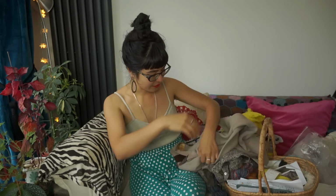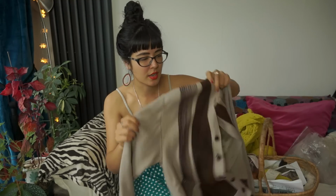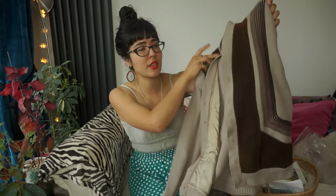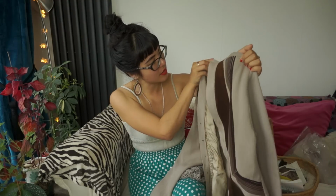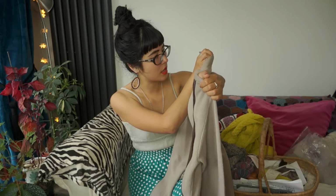What I've got here is a vintage cardigan belonging to my partner. I always end up doing lots of mending for my partner. I think he doesn't actually buy that many clothes ever, so his existing clothes just get worn more and more, especially as a lot of them are vintage. So this is, I think, 80s. I think it was from a vintage shop in Sweden, but I think it's an American cardigan.